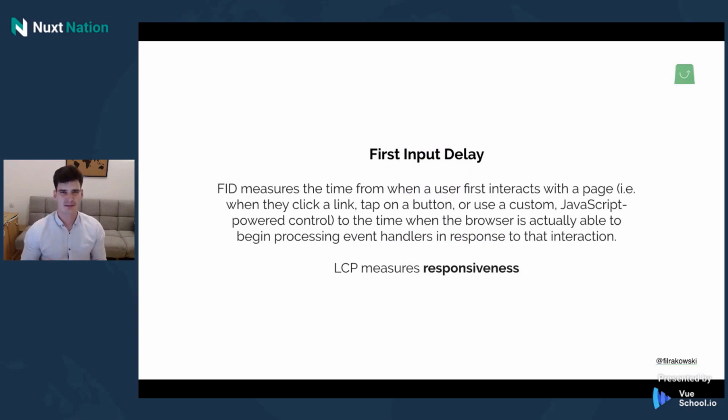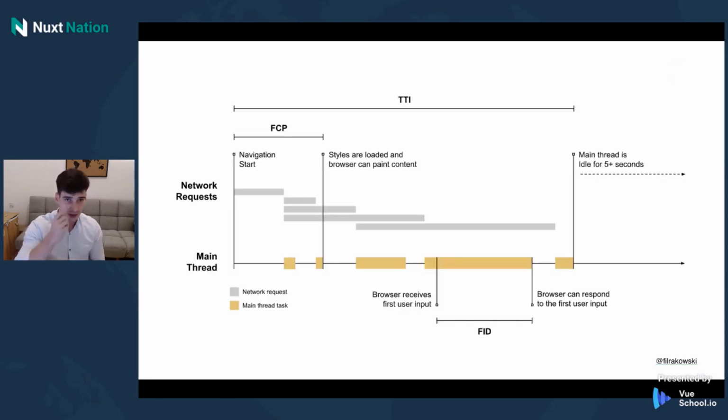Another metric that measures the responsiveness of the website is first input delay. In short, it's the time that the user needs to wait until they see the first response to their action. I'm sure you saw that many times. You're entering the website, you're clicking on the link that appears in the viewport, but the website is still being loaded. So you have to wait a little bit until navigation happens. That's exactly the first input delay.